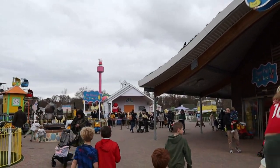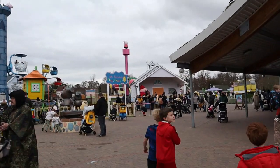Next up, I'm gonna have a little look around Peppa Pig's World, and then probably wrap up my day down here at Paulton's Park, maybe do a few more re-rides. But before all that, let's have a little look around Peppa Pig World. The World of Peppa Pig, Peppa Pig's World, whatever it's called. Peppa Pig World is one of the most popular themed areas here in the UK.